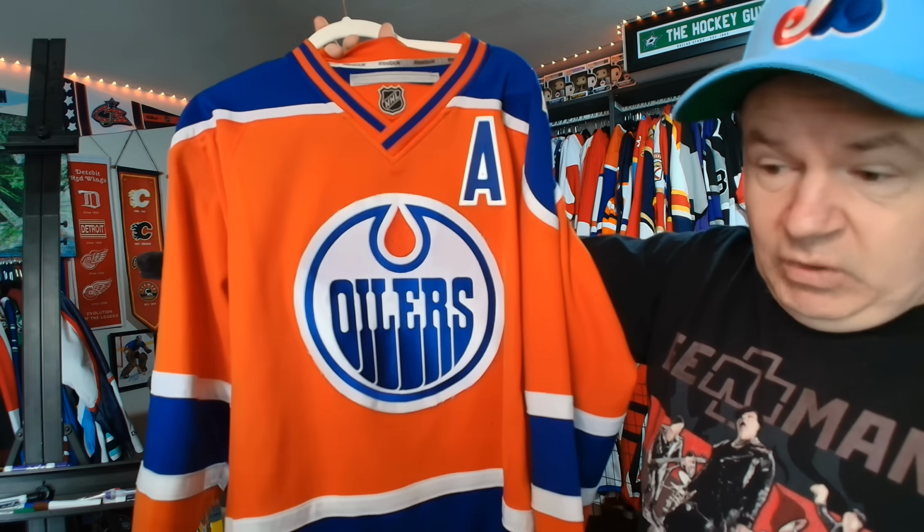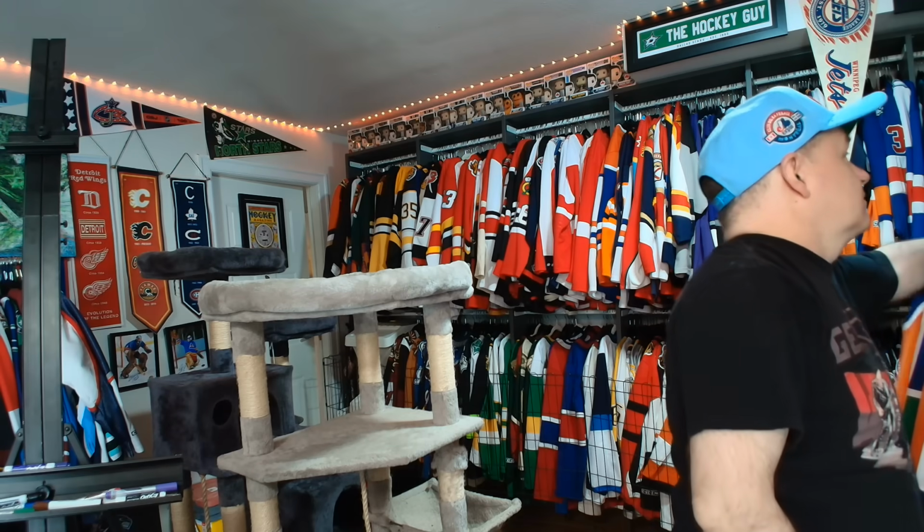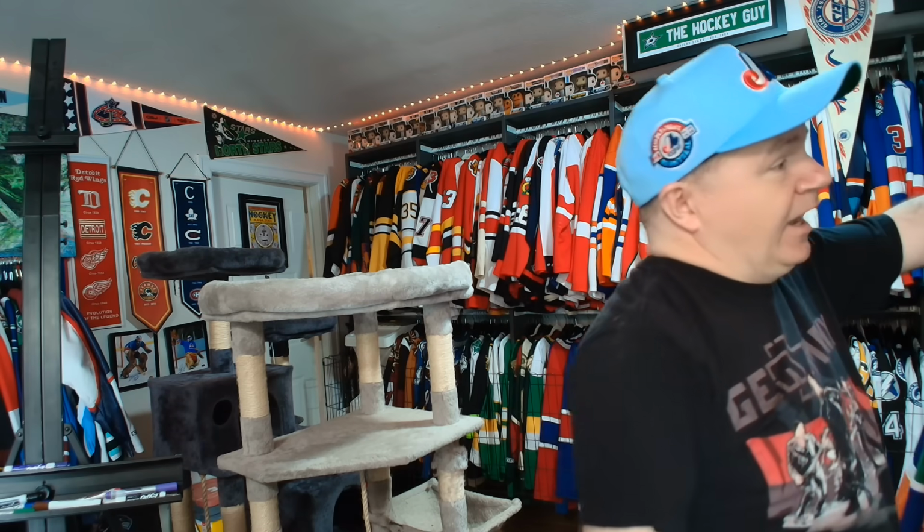And once again, we're into jerseys I like. These aren't ones that I dislike on any level. They're jerseys that I absolutely do like. It's just when you have as many jerseys as I do, and when you have an affinity for certain designs, other designs get pushed down a little bit.